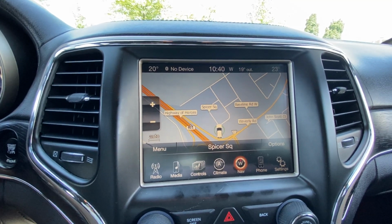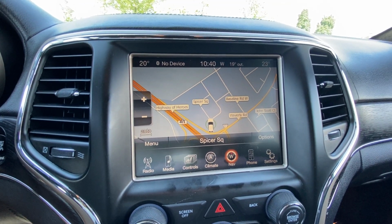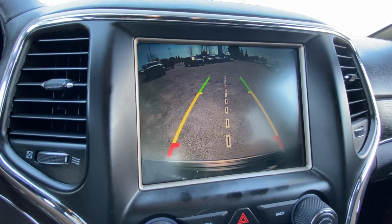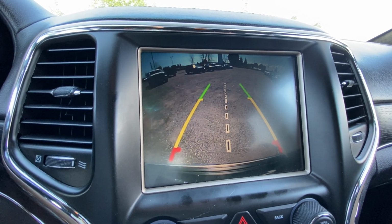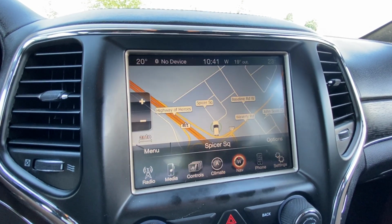Now when you put the car in reverse, gotta push the button, Mike. Oh, right, there we go. I'll be okay, guys. When you put the car in reverse, you have obviously a nice big clear rear view camera as well, so that we avoid bumping into things. Let's throw it back in park.